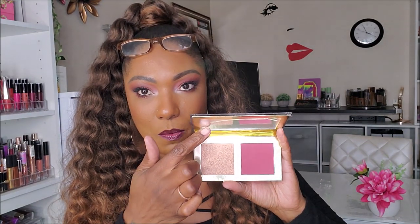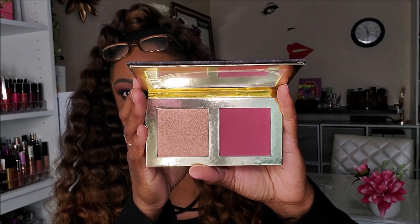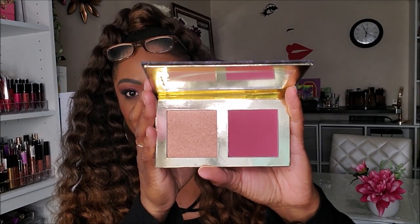Now, I also picked up the highlighter and blush duo. They had different ones. I don't know if they had three or four different ones. This is what it looks like. There's a mirror in here. I got my Day One, okay? So this is the My Day One blush and highlighter duo. I saw that rich, deep color and that deep, warm highlighter, and none of the other ones even appealed to me. So now this is a palette that I used very recently, the Natasha Denona Metropolis palette.